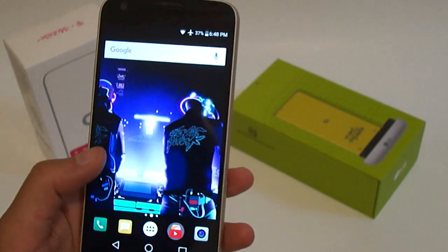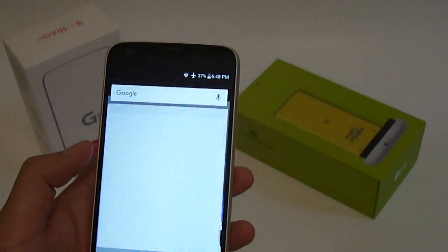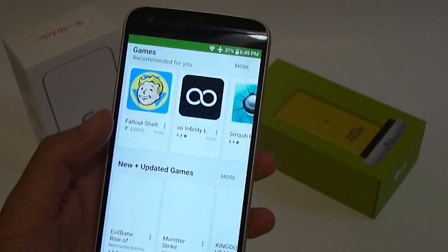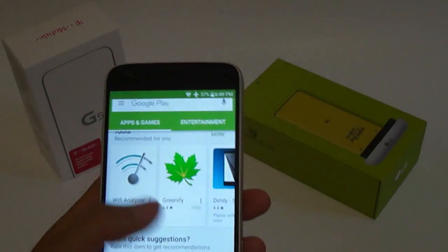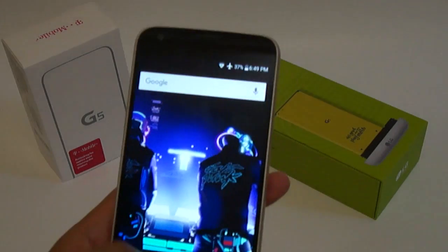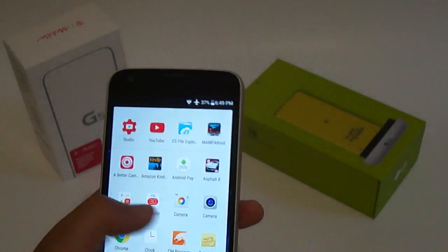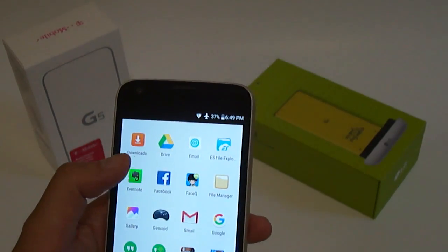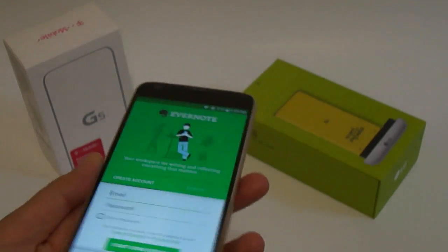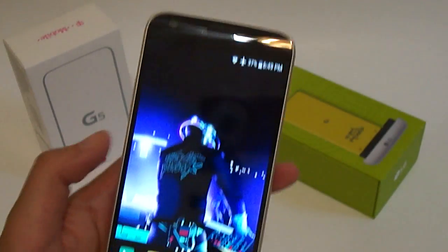Let's try a few apps. Let's try the Play Store. Loads up fairly quickly. You just click on something here. So that loads up quickly. Let's try a Facebook app, or actually let's try Evernote. See, pretty quick there. So it's fast, and it should be.